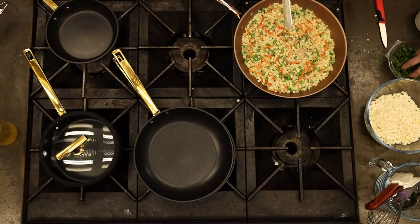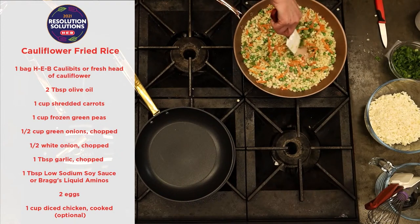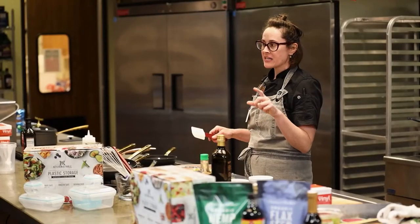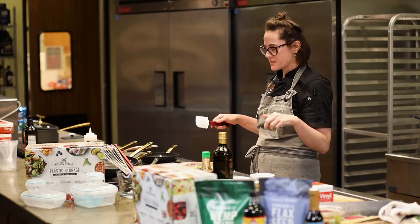All right, so I'm going to add in these diced green onions now. And then in this recipe, I'm going to use a low-sodium soy sauce. I've added that into the recipe, but you could use Bragg's liquid aminos or even coconut aminos. What's your take on those items?